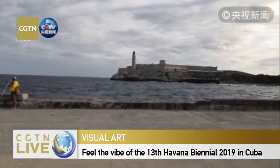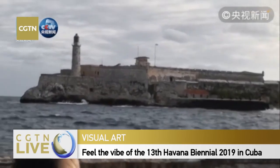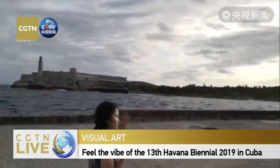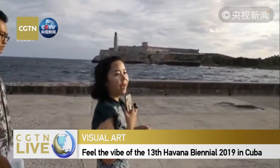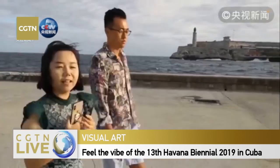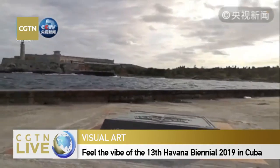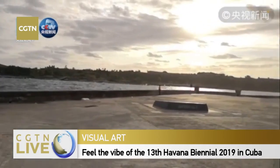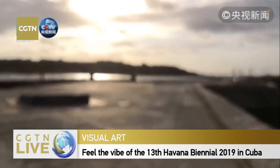Right in front of us, we're seeing a landmark in Havana. It's a castle. The Spanish colonies used to build such a castle to fend off those invaders, particularly pirates. They have their evening routine in the Moro Castle. And this work is called After the War.